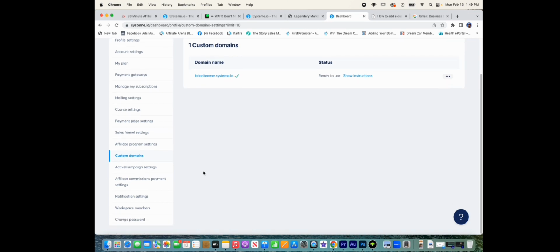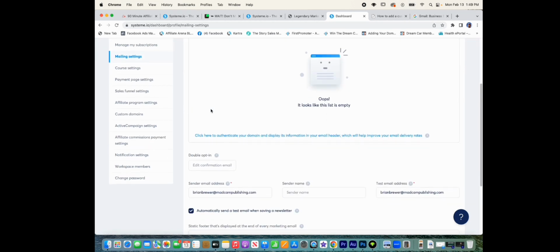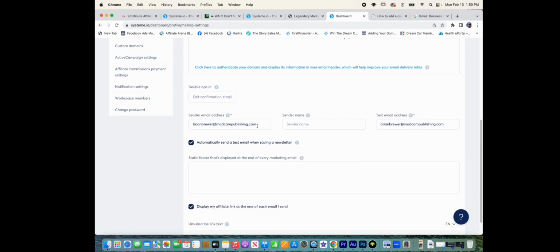The other thing you might want to do is actually go to your mailing settings tab here, and this is where you can add a professional email address. All right, so once again, they have tutorials which will walk you through the process if you want to do this. And the reason that's important is because when you signed up, whatever your sender address is going to be is the email address that you signed up with by default. So maybe something like Gmail.